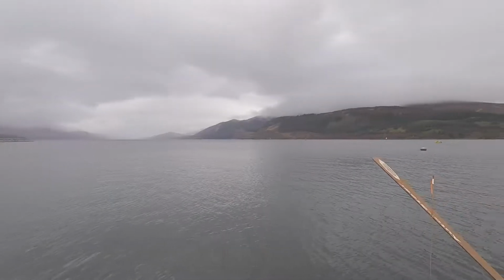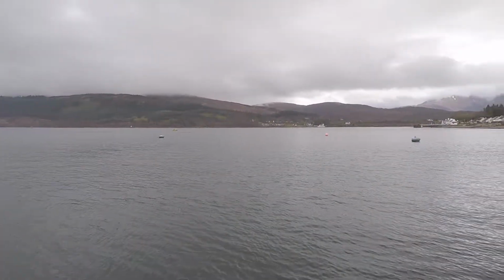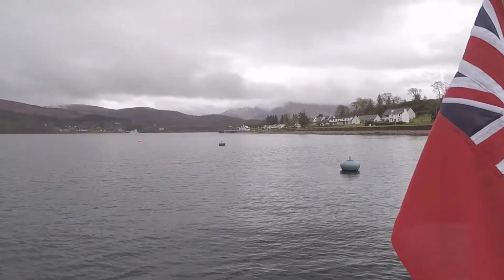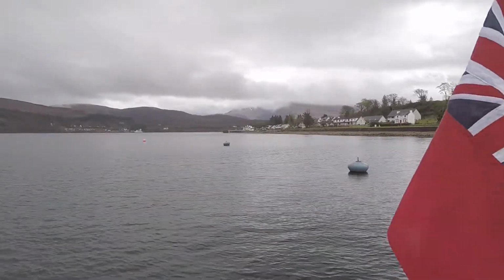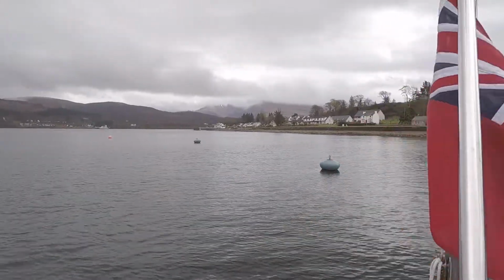That's you looking towards Fort William. And the white building next to the pier is a hotel if you fancy a beer. Right in the middle of the camera shot now. And there's a ferry goes backwards and forwards across the Corran Narrows, so make sure you don't get in his way.